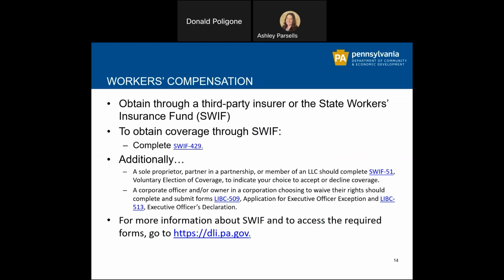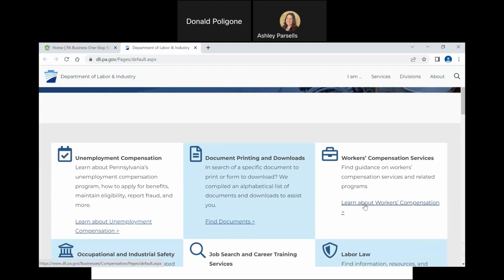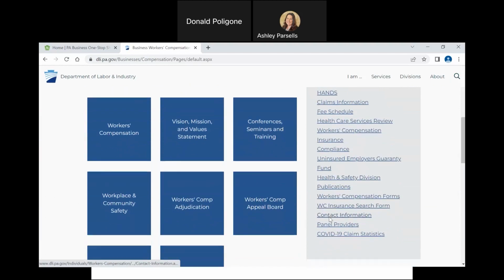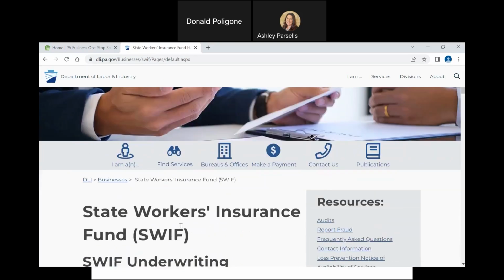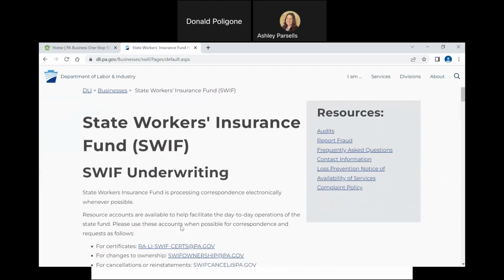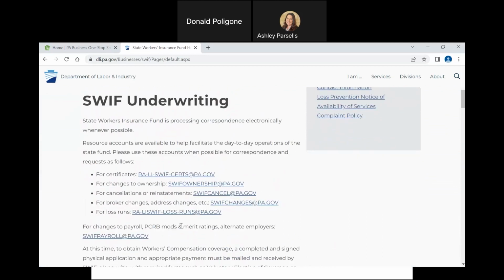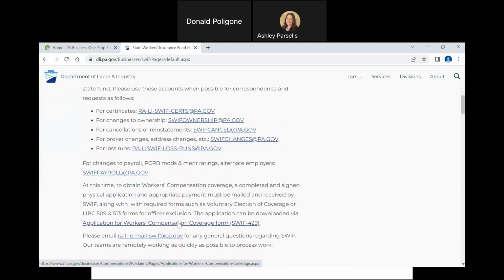For more information about SWIFT and to access the required forms, go to dli.pa.gov and click Learn About Workers' Compensation. On the following screen, scroll down and click State Workers Insurance Fund. Finally, click Application for Workers' Compensation Coverage form in the text in the middle of the screen. Additional forms can be found by clicking Workers' Compensation Forms under Resources on the right.